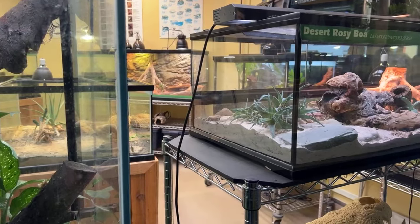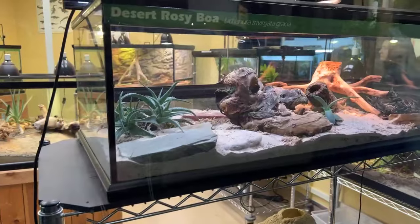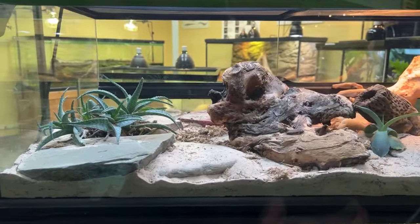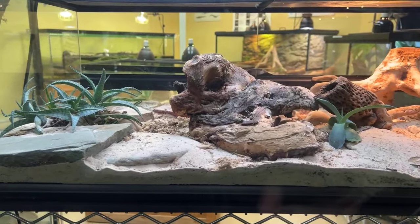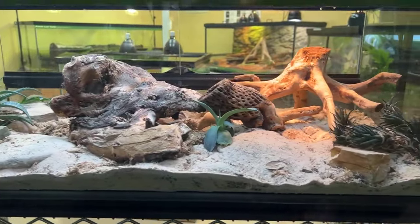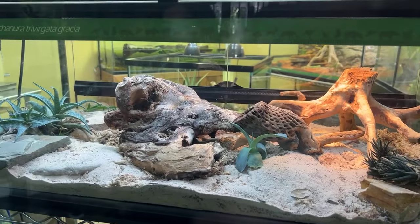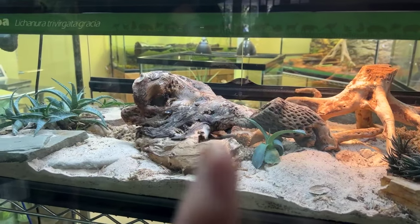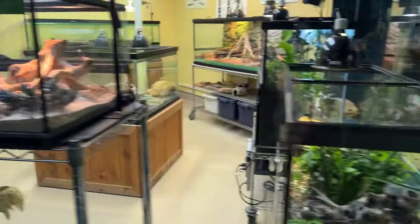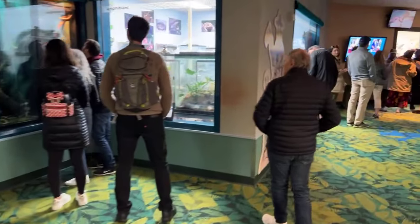Kathy, hello to you. Susan said the bugs are cute. A desert rosy boa. I don't know, I don't see it. I think it's a snake curled up under the rock work, right? Right in there, it's pretty hard to see. All right, I'm gonna skip some of these displays. We're gonna see if we can get to some that might be a little bit bigger.